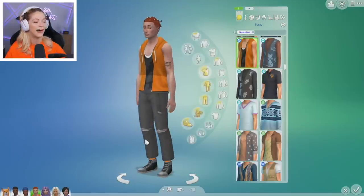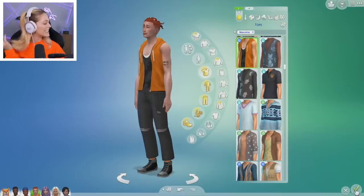Look at our little Fox all growing up and getting tattoos. He probably snuck out to get it. I think he's still a little bit underage to get a tattoo without his parents' approval. I think he had to fake an ID or something. That sounds like him. That sounds like something he'd do.